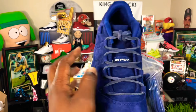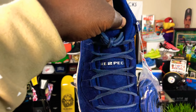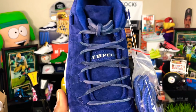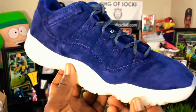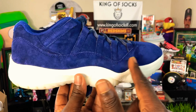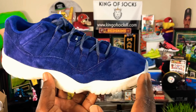But they didn't stop there. If you look right here in the middle, guys, and what does that say? That's right, guys, that says respect. Now, what I'm going to do now is swing this shoe right here. Now, listen, this very soft new buck suede, guys. This is the one thing I love about premium suede.